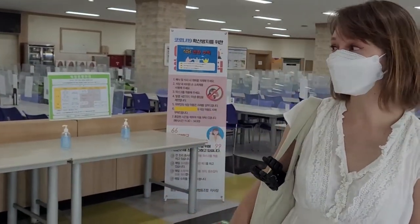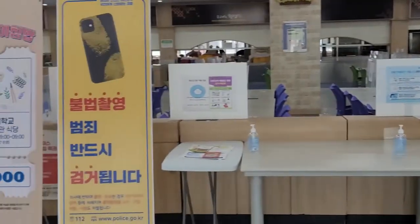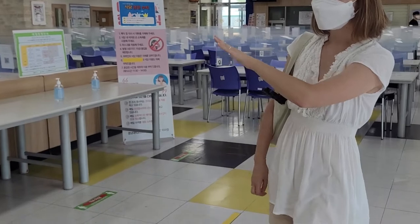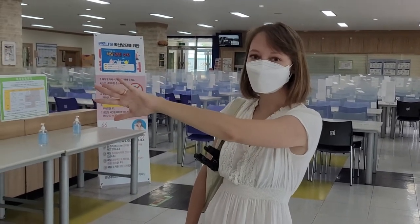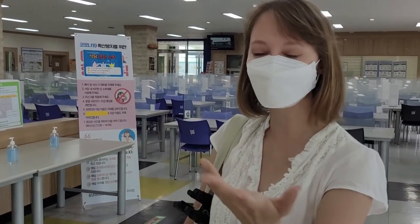It's holidays right now, so it's pretty empty here. So here is one restaurant, and then behind there is another one. I heard that it's actually for professors, but you can also eat there. It's just a bit more expensive than here.